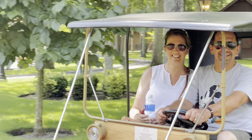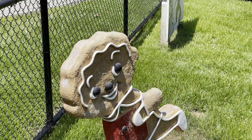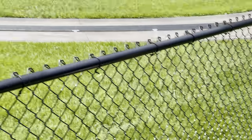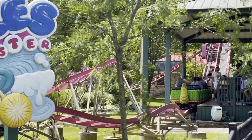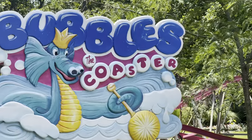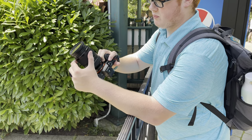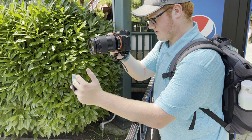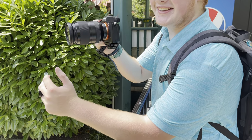Come on, do it, kiss her! There's the ginger girl I ate earlier. And there's the ginger boy I hang out with. Phone and camera. What? You're insane.